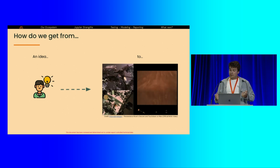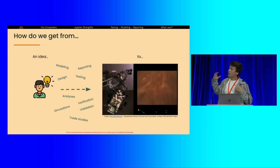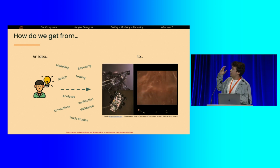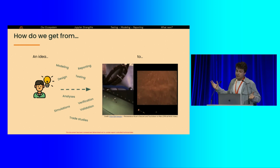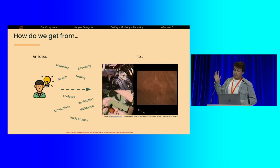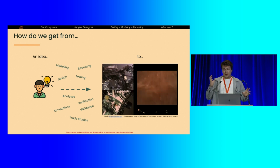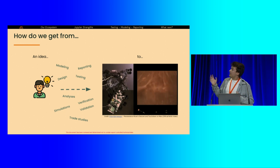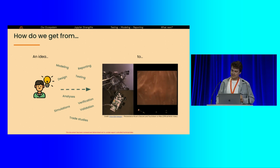And one thing it takes a ton of is engineering. Now, engineering is a fairly broad term, but basically all of the disciplines from design and modeling through simulations, all the way through to integration, testing, verification, and validation. So a ton of things. Now, the reason I'm bringing this up is because over the past couple years, my team and I at JPL have been pushing for adoption of Jupyter as a tool to facilitate and enhance the practice of all of those disciplines.